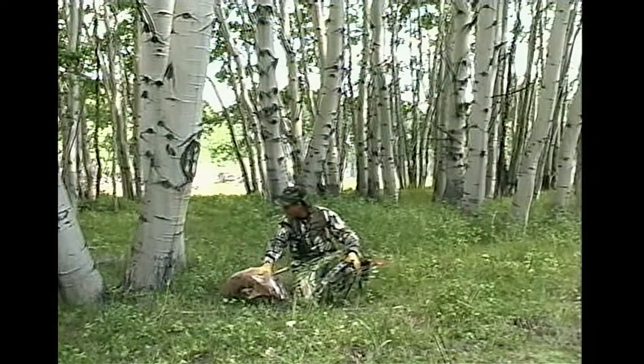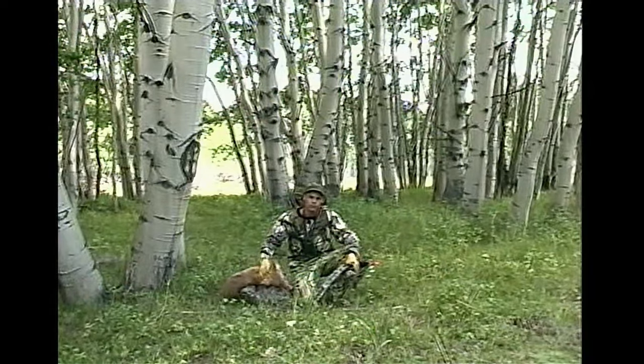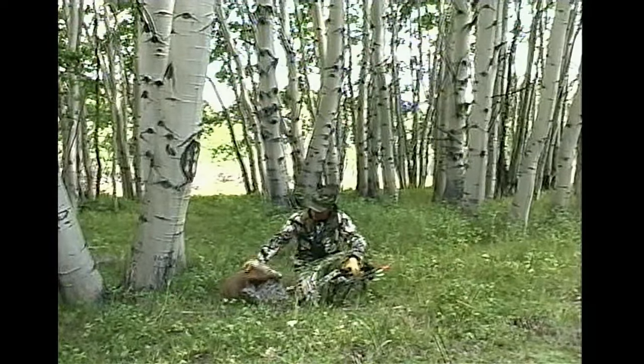Hit him a little far back, but he didn't go very far. About 200 yards, found him dead. Good fun, good fun.